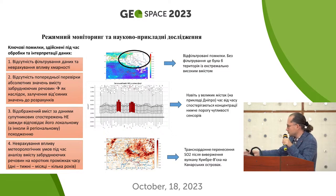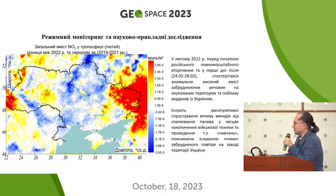Another important mistake, there is the map of sulfur dioxide, but this is the result of transferring the results of the volcanic eruption at Canary Islands. And sometimes we get requests that something happened in Ukraine, but in fact nothing happened. It's trans-border, cross-border transmission.